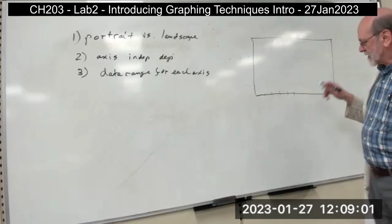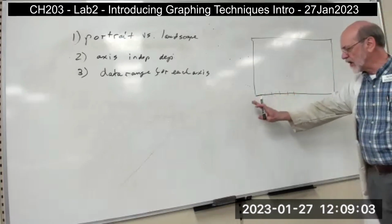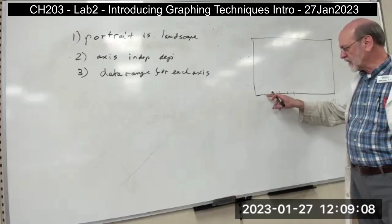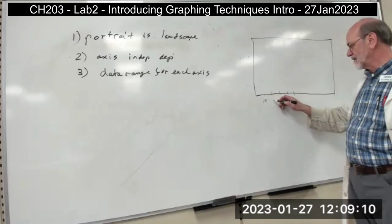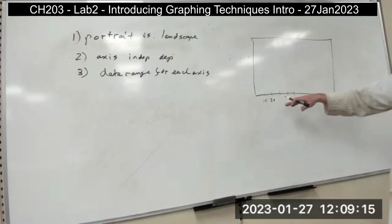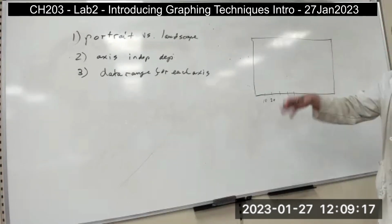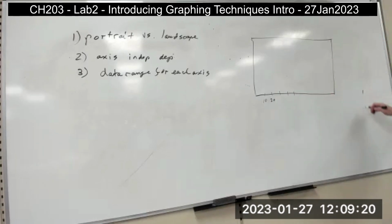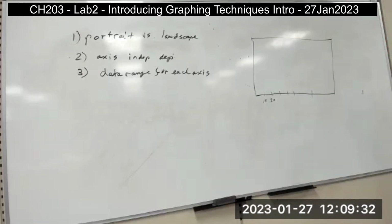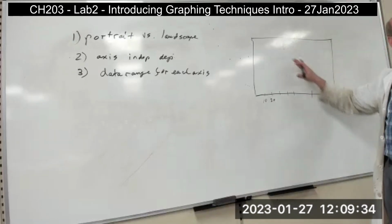So you decide that you've got a number from here to here. And if you say each one of these is worth, say, 10, 20, and you've got 150 in that x-axis column from 0 to 150, then 150 is going to be out here somewhere. So I say, oh, I can't do that because I won't be able to plot all my data. So you chop it in half and shrink it back until you get the highest number down here. The idea is to maximize the use of space.